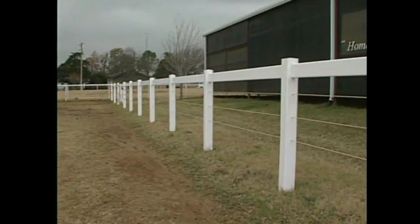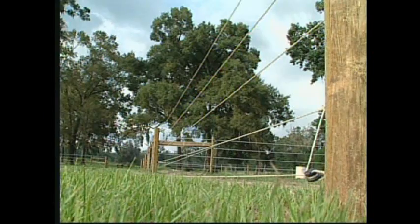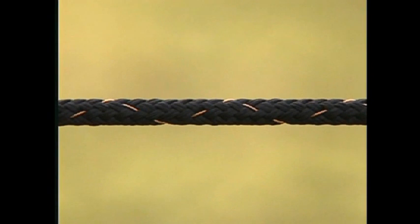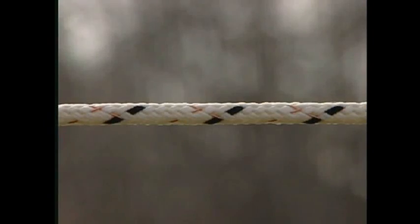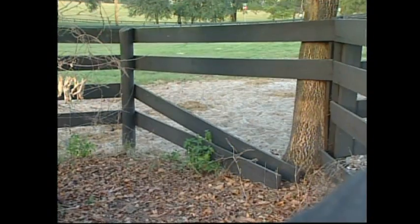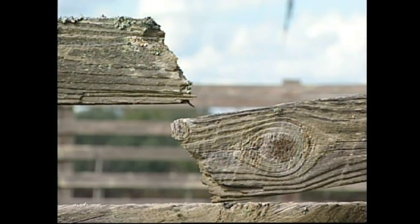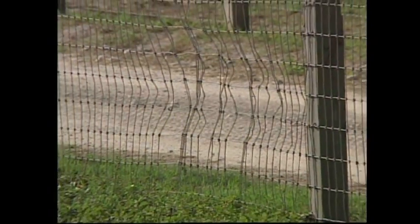It saved us so much money, and we're not repairing it like we used to do with the board fences. The installation and maintenance of the ElectroBraid was far below any other type of fencing that would provide a safe enclosure for our horses. And we've been very happy with it. Traditional fences mean constant maintenance, which is time-consuming and costly.